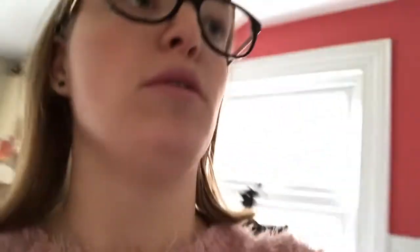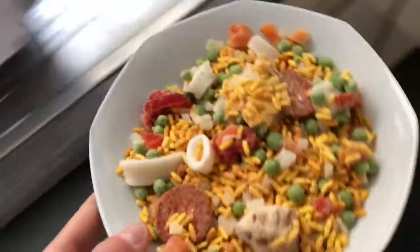For any Spanish people, including me, no, it does not taste at all like a typical Spanish paella, but right now I'm just starving and I need something fast, and this just goes in the microwave. So yeah, not the best. So this is gonna be my food.